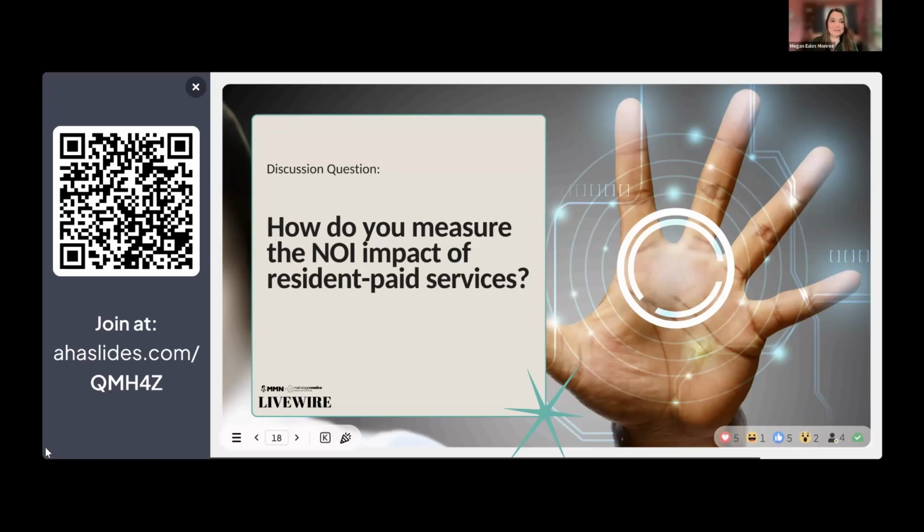And then another one to think about is resident satisfaction scores. So I hope that you all have a good process in place of surveying residents regularly throughout the life cycle of their journey with your property, asking them directly how they feel about your amenity and service offerings and looking for opportunities to improve. So yeah, how about you, Jennifer? How are you measuring the NOI impact of some of these services?